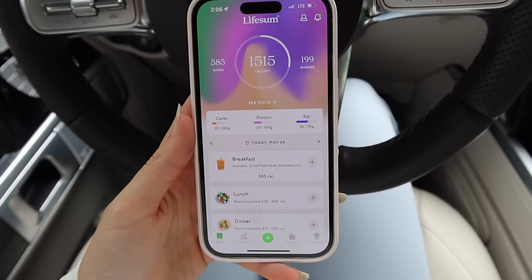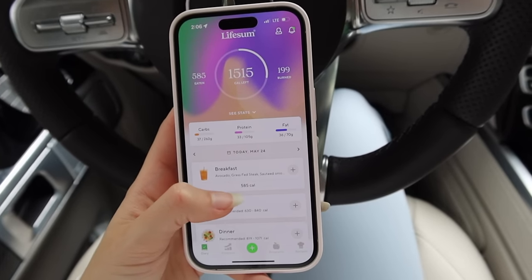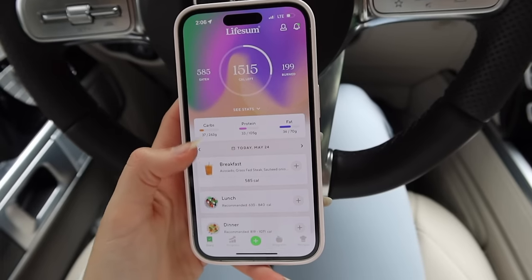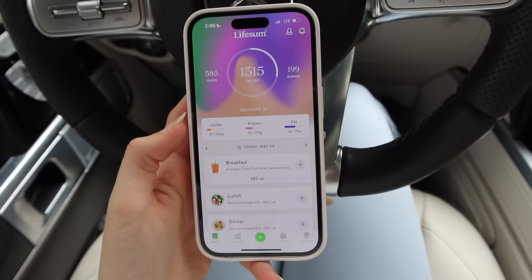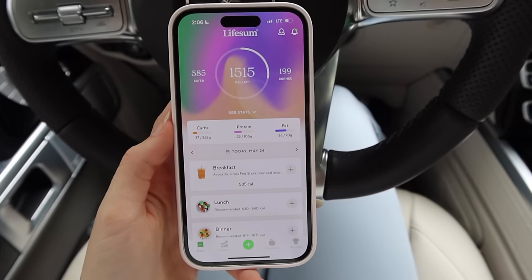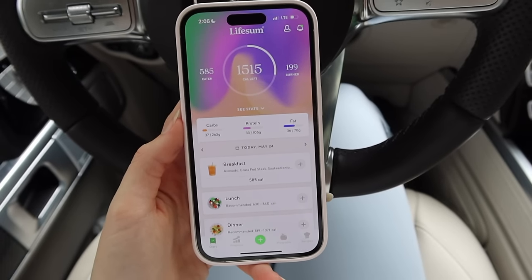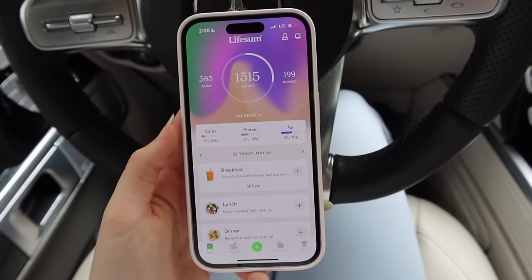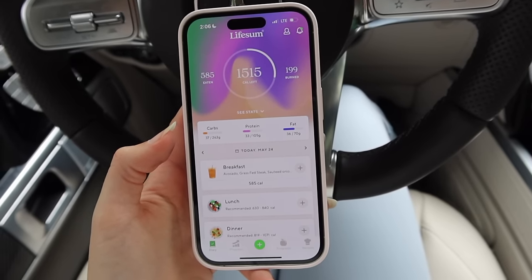Now that I've added all of my breakfast, you can see how it added under the breakfast tab, and I had 585 calories, 37 carbs, 33 protein, and 36 grams of fat. And to be honest, that's a really good breakfast for me. I feel like this will give me plenty of fuel for my workout and a great start to my day. And I just love how easy LifeSum made it to track that.